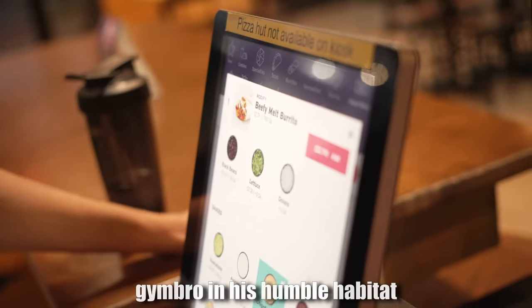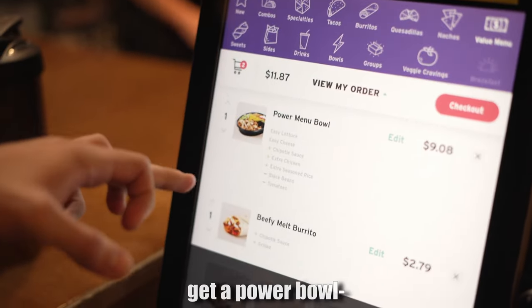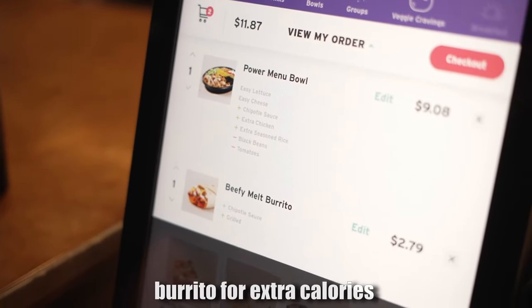Gym bro in his humble habitat. Get a power bowl, chicken and rice, and then of course a burrito for extra calories.